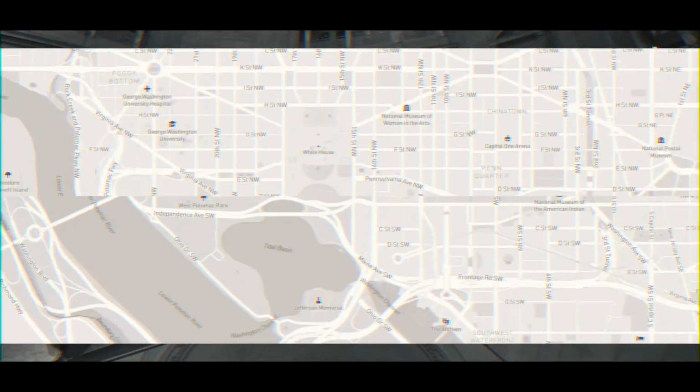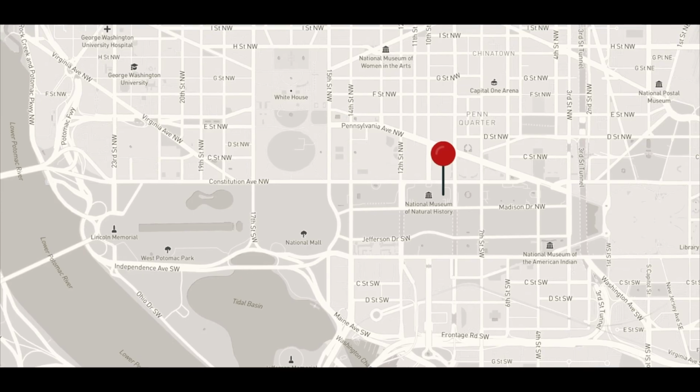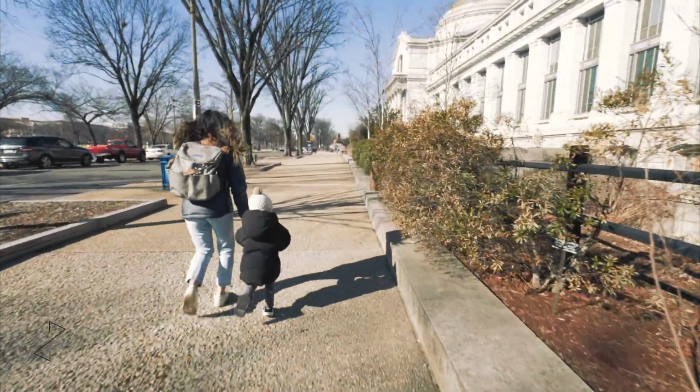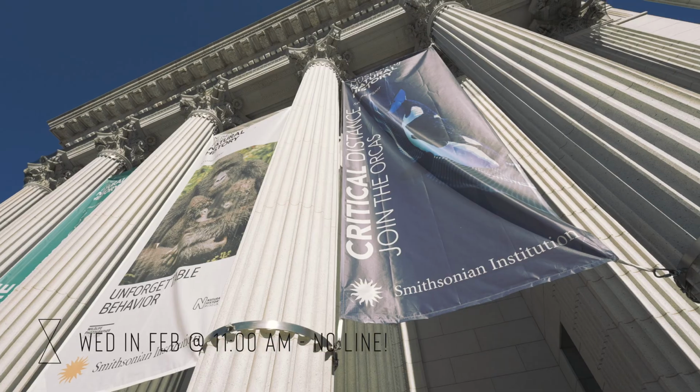Located right on the National Mall, just a short walk from the White House, Smithsonian's National Museum of Natural History is easy to find. If you're driving, there are plenty of parking garages nearby that charge about $20. Give yourself an extra 30 minutes to park and walk to the museum.